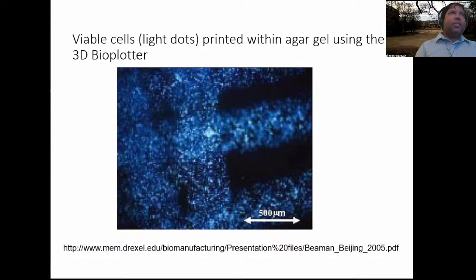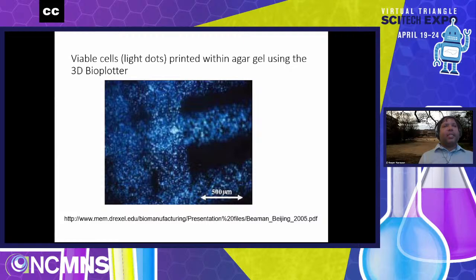And you can make these 3D printed cell-containing structures in any shape that's useful for an application. The typical application for this right now is to make structures that can be used for drug testing. So if you make a new type of pharmaceutical or drug, you want to see how well it functions, and you can test it against the agglomeration of cells that come out of the bioplotter.